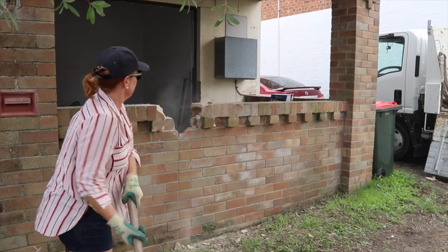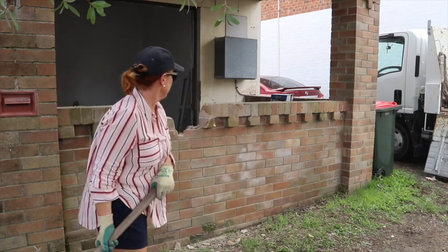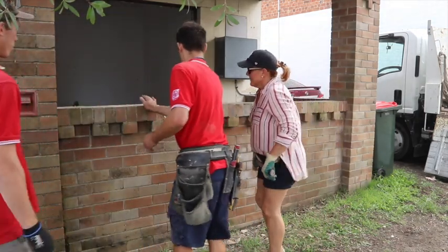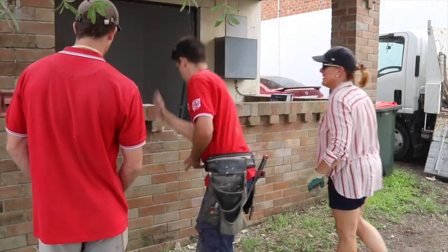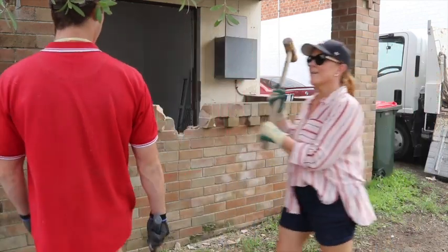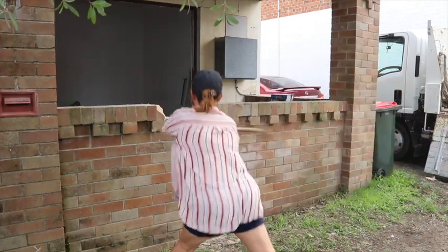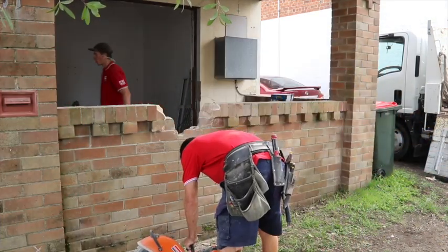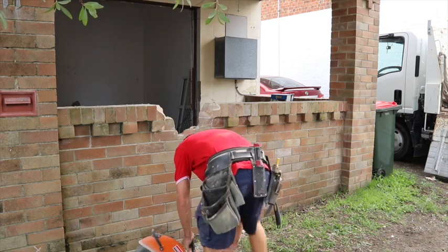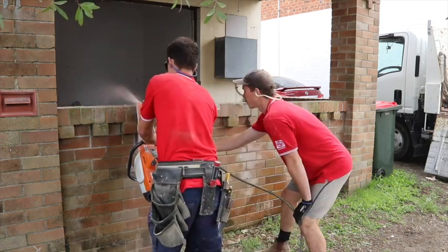So I need to get active with this sledgehammer and see how far I can get in knocking these down. Well, that didn't really go to plan, did it? Apparently the reason it's nearly impossible is although they might be cracked and the bricks falling out, the render that's on the internal wall of this balustrade is holding it tight. So Regan's decided, enough muscle, let's bring in the big gun in the form of a quick cut saw.